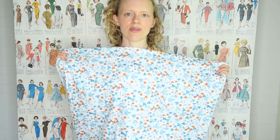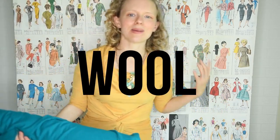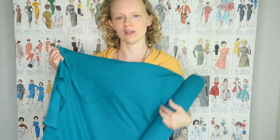And I think that in fall, cotton jerseys are really wonderful to make long sleeve tops that are really close to the body, and that you can layer under stuff. You can layer them under sweaters, under tunics or jackets, something that's going to be comfortable next to your skin, but also add another little extra layer of warmth. Always a good thing. And then my last fabric that I wanted to talk about is wool jersey.